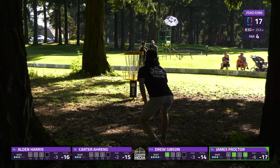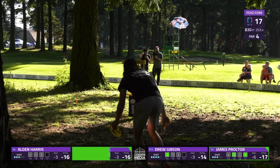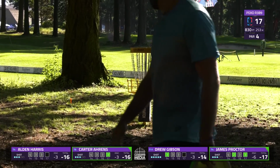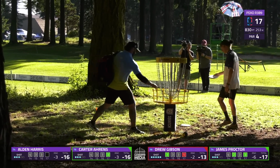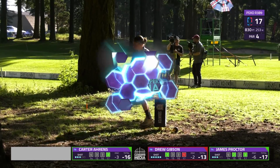Carter Ahrens now trying to get to 3 down after a good par stretch. And gives that a good stare as it tried to sneak out the back, but stays in there. Really good showing for Carter Ahrens, sticking around on this chase card in a tie for 6th right now. Alden Harris knocks in his par also.